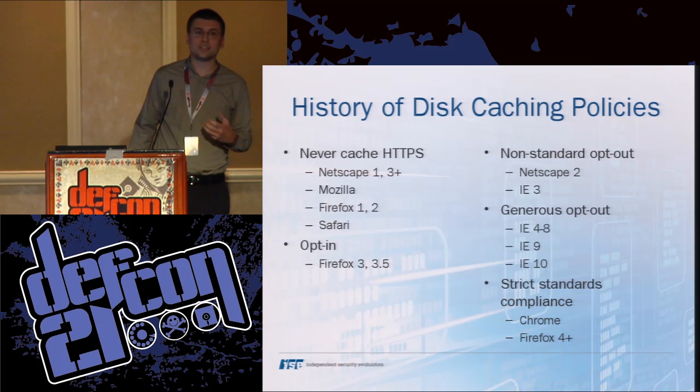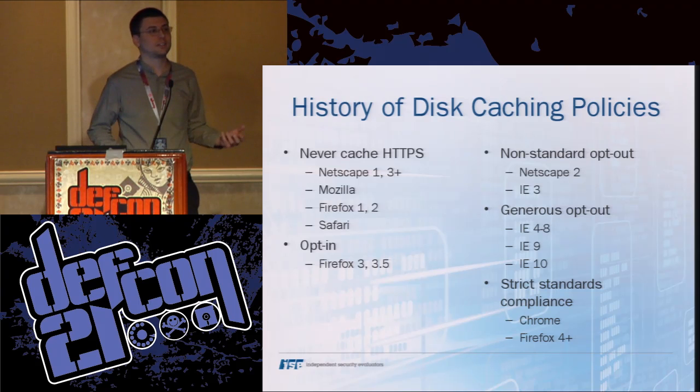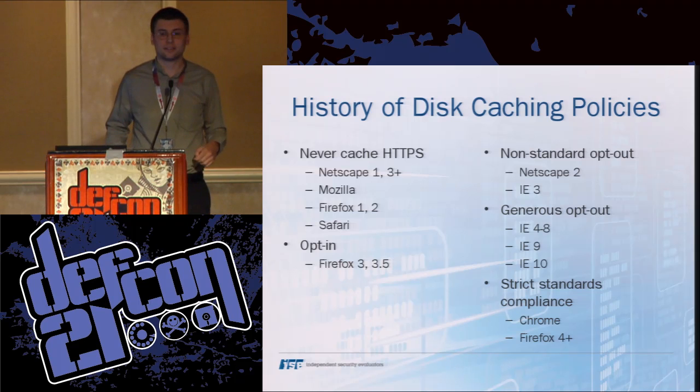Firefox did briefly experiment with that in version 3, that being allowing a server to mark certain things as not sensitive, and I call that an opt-in policy. They actually use the header Cache-Control: public as a hint to say, go ahead and cache this. I know it's over SSL, but this is just a CSS file or something, it's okay.